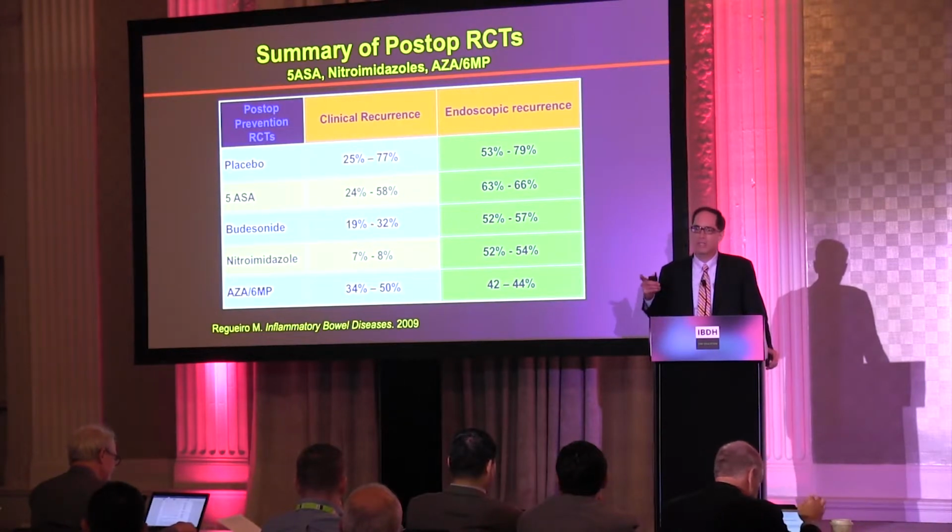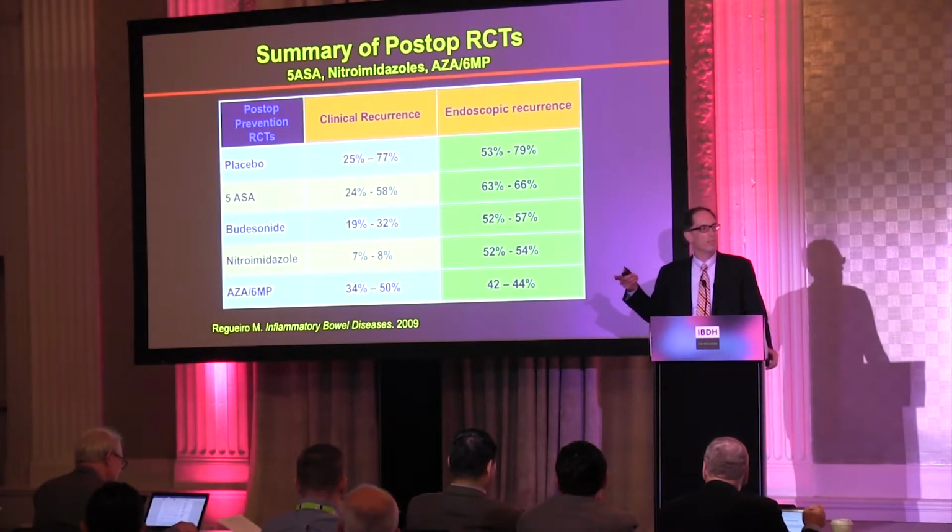The problem is, and I challenge you in this room to come up with a microbiome-altering agent that's well tolerated and alters Crohn's disease. Now you could argue that's probably diet, but in the United States having our patients change diet is nearly impossible. But it's interesting looking at the nitroimidazole antibiotics, at least early on. The problem is once you stop the antibiotic, the disease recurrence is high.